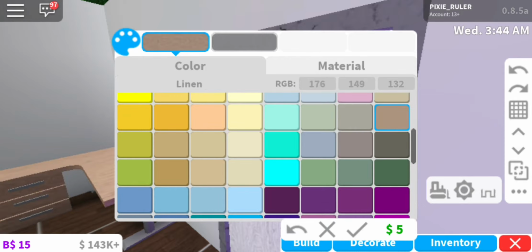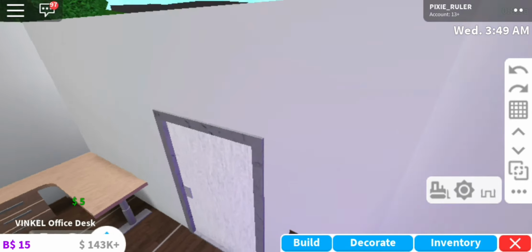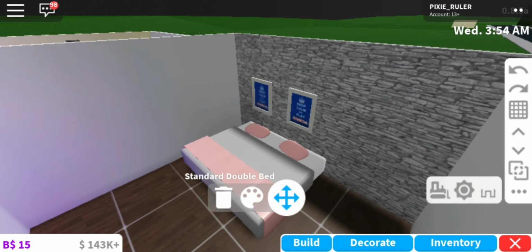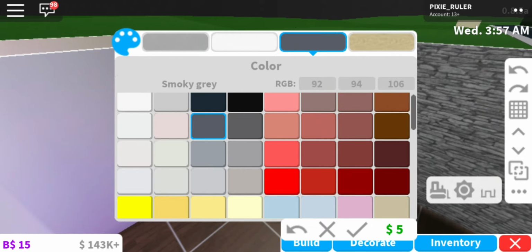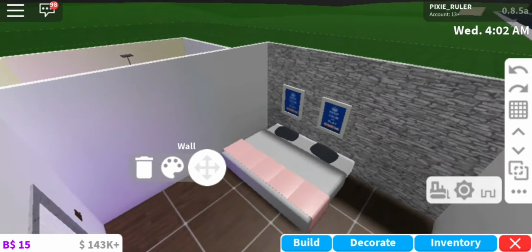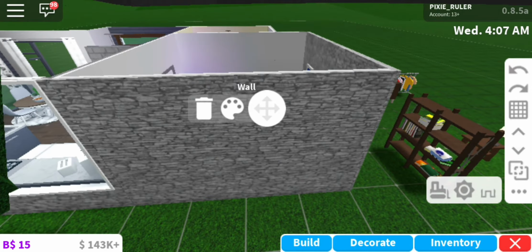Hurricane gray linen. Ooh, I like that linen. Okay, I like that. I think it's cute. Yeah. Okay. And that pink. Nah. Okay. This is cool when I step in. Okay. We do it my way. Okay, I think we can do with that pink. I think that's fine. Now we gotta add the windows.